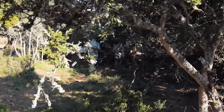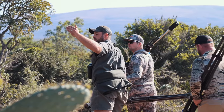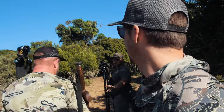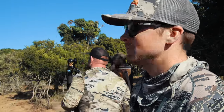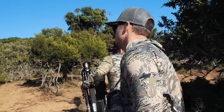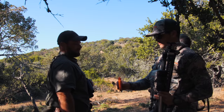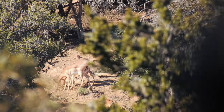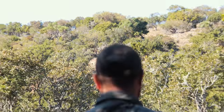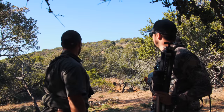The good news about hunting like this is that there's so many animals you don't have to go far. It's been less than 10 minutes and we're immediately on another group, a completely different group. So we're just gonna set up now. The wind's not great, it's blowing right towards them. 130 meters, but the vegetation is making this impossible.